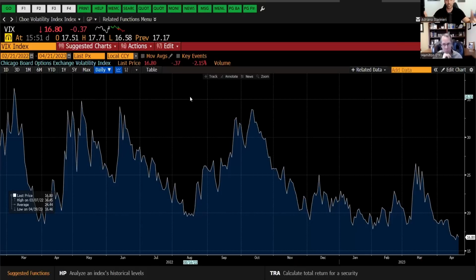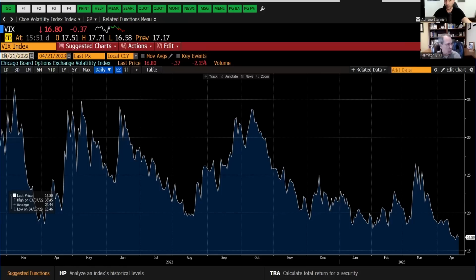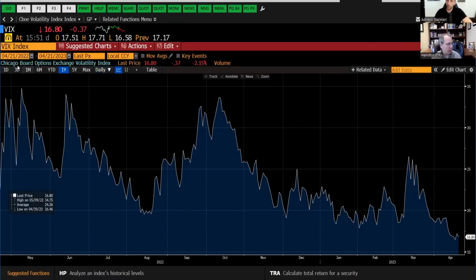So, by the way, when we talk about volatility, the best way to look at it is to look at what the VIX is doing. The VIX is a measure of volatility of the overall market. Correct me if I'm wrong, Rob. It's the volatility of the S&P 500, the CBOE Volatility Index. So this is over the last year.